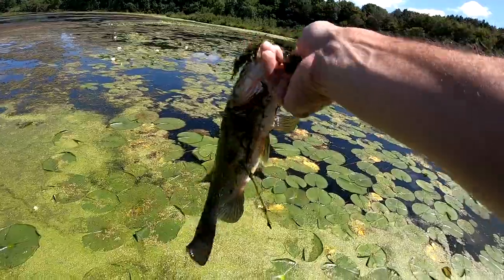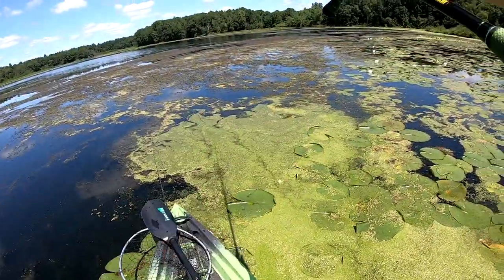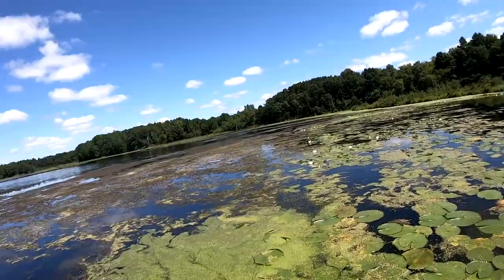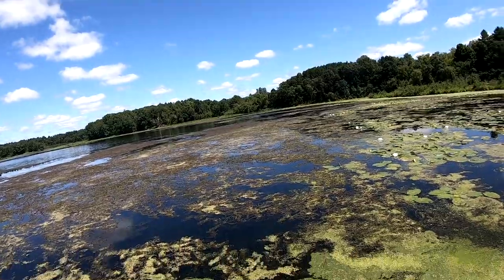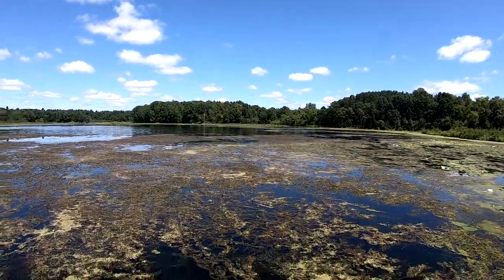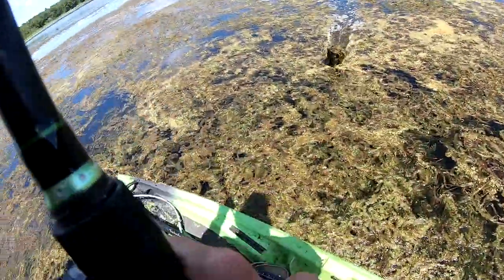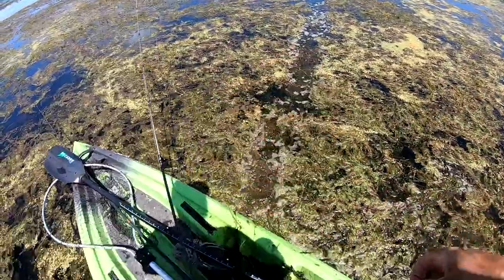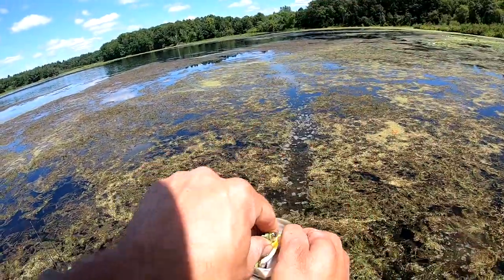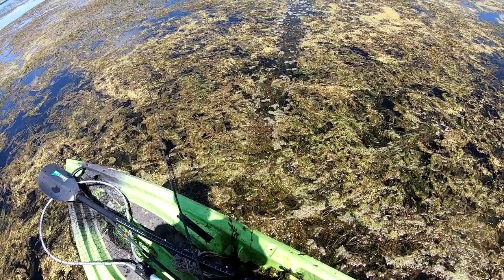At least we're catching fish now. This guy's about the same size as the last one, bigger than the first one. Oh man, that's a good one. At least we're getting into some fish.